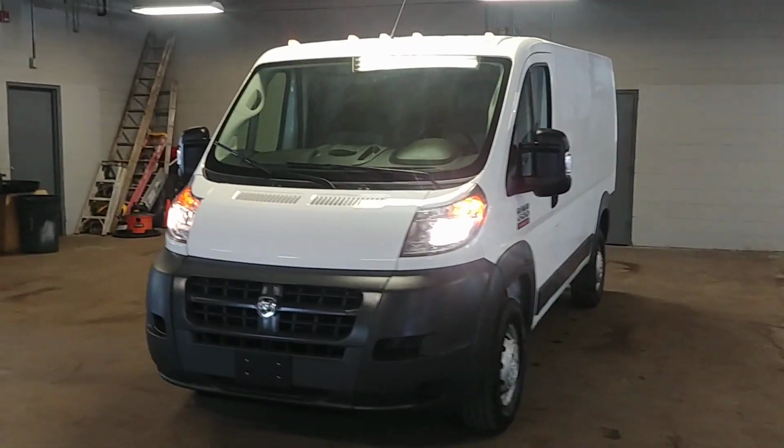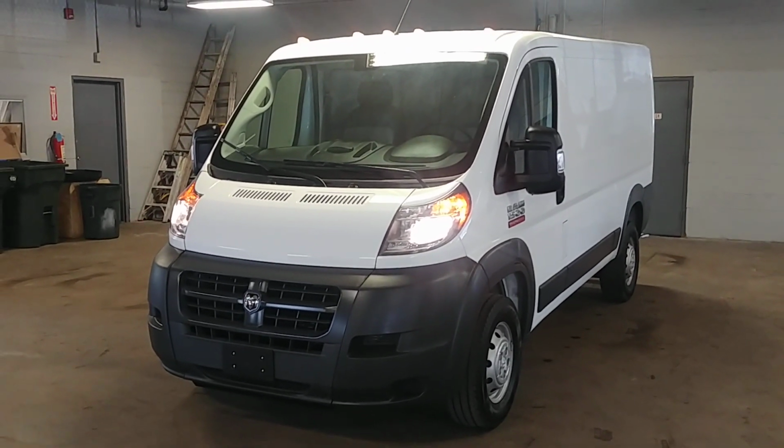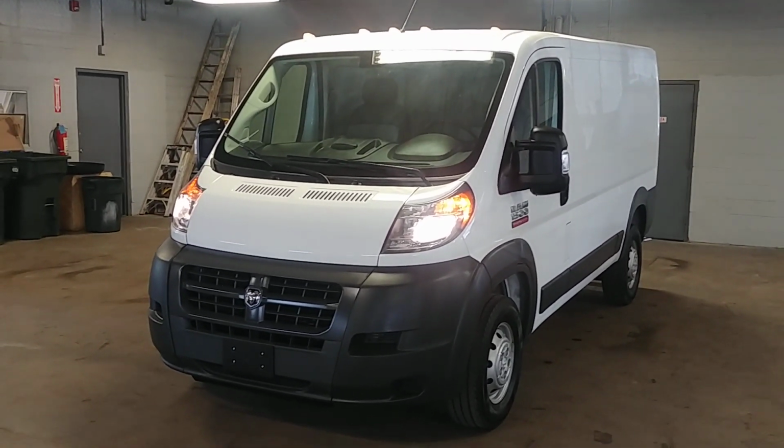This is really nice. Once again, ladies and gentlemen, the 2018 Ram ProMaster 1500 with 6,000 miles.